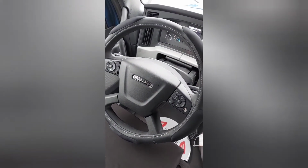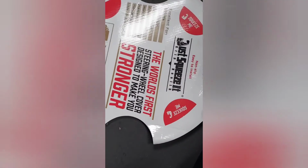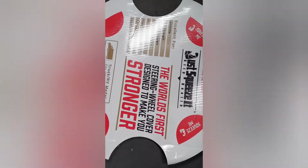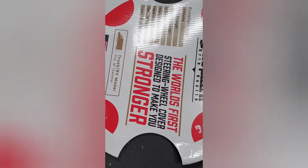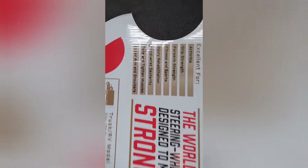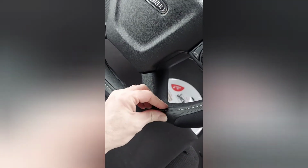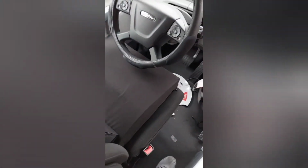For the steering wheel, I got a steering wheel cover. It's like a squishy gel. It's actually pretty nice. It's called Just Squeeze It, and makes you stronger. I don't know how it does that, but it says it's excellent for all that stuff. And I actually like it. It's grippy. The leather's grippy and it feels good.